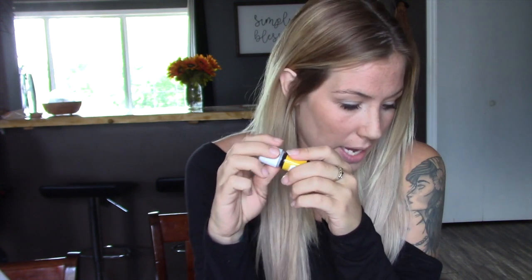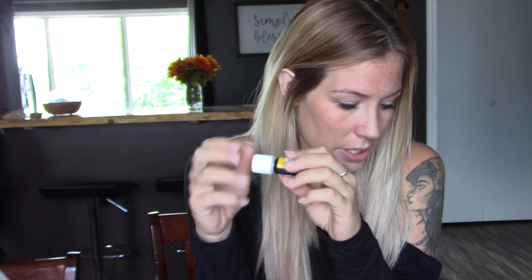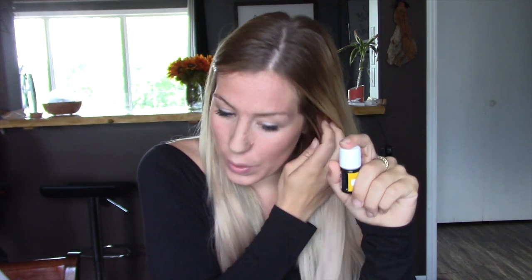UTIs, I have used this mix with Copaiba for a UTI and it worked. I was amazed. Varicose veins, you can rub it on the outside with that carrier and it helps reduce the look of varicose veins, anxiety, hypertension, digestive problems, and acne. Okay, so those are some uses for lemon.